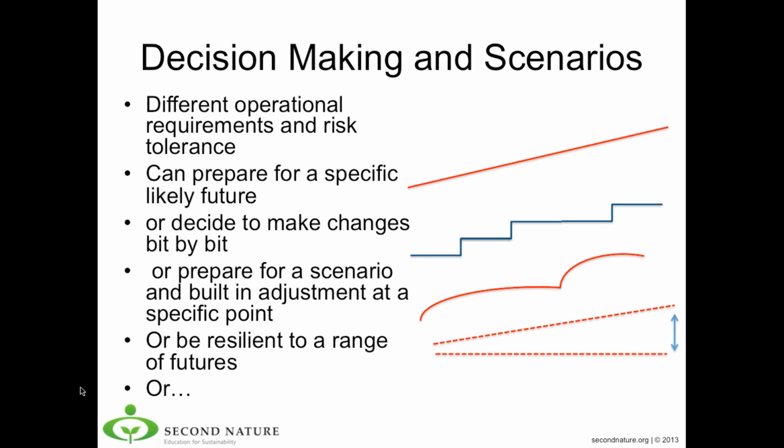We might decide that we're relatively not vulnerable at the present, and we think that we can make changes incrementally. And so it might be a step-by-step decision process where we adapt to what's coming up in the next 10 or 20 years, and then we'll see for a while, and then maybe the next 10 or 20 years after that. Some changes will lend themselves to that kind of decision process. Other changes cross thresholds that we actually have to adapt to right away and not use this step-by-step approach.